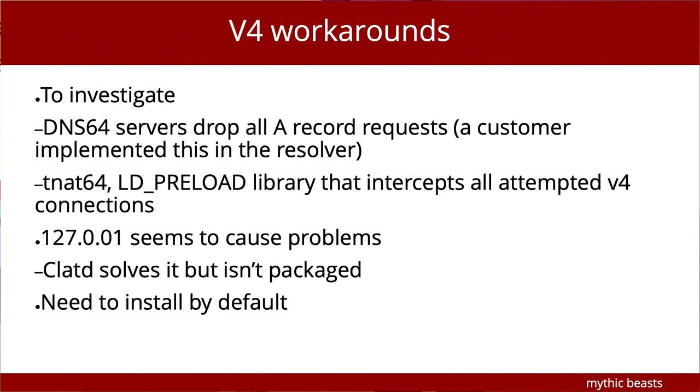We've used TAYGA or NAT64 library that runs on Linux, where if anything tries to connect to a V4 literal, it intercepts it, works out what the synthesized V6 address would be, and connects to that instead. That doesn't always work very well with localhost 127.0.0.1. Attempting to get things to connect to ::1, it can be tricky. I think I'm prepared to allow machines to keep 127.0.0.1. It's probably okay. We also have used CLATD, which works pretty nicely.